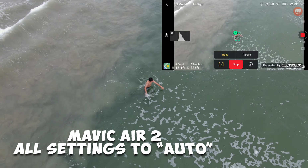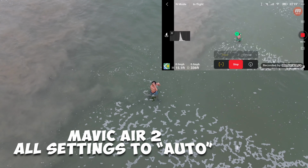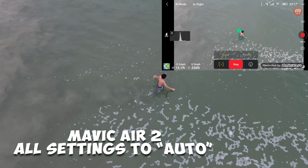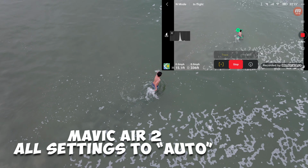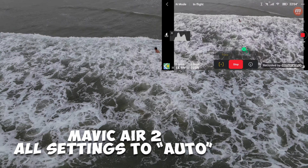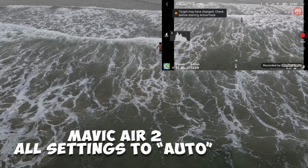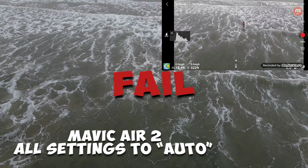Okay, so this time we're a little bit higher. I was able to lock back onto him while he was moving around in the water. Let's see what happens here when he catches this wave. Okay, that was better. Oh, no, we lost him. Almost. Check before starting active track. Nope, completely lost him again.